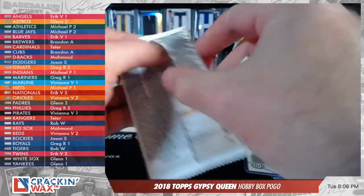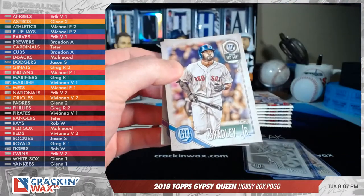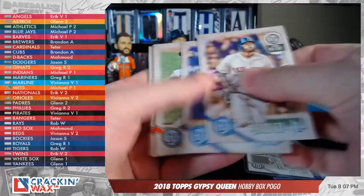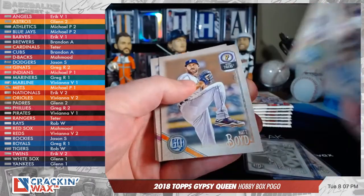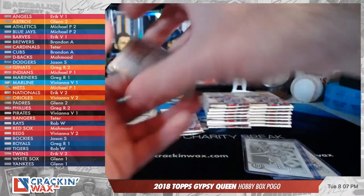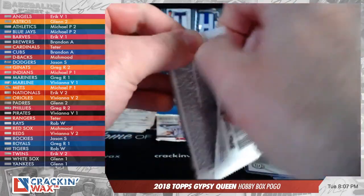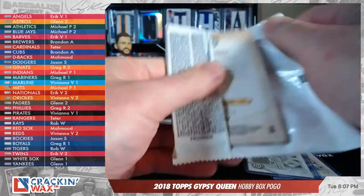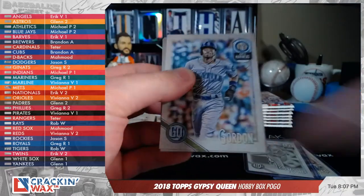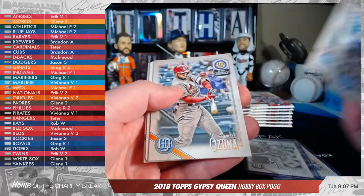Who's looking forward to Gypsy Queen this year? I know that got pushed back by quite a bit, but it's always a favorite of mine. Of course, Finest comes out next week already. June is packed with new baseball stuff. Hope you're all ready for that.